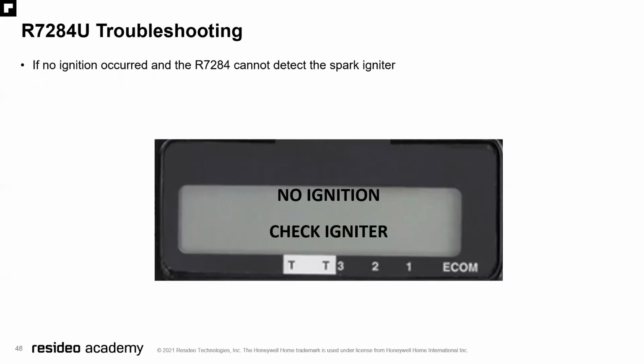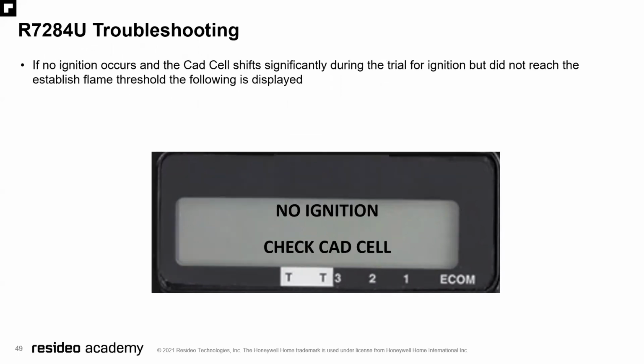If on the other chance no ignition occurred, but the R7284 didn't detect any spark, you'll get no ignition. Let's check the spark igniter, see if there is an issue with the igniter that might be contributing to this. If no ignition occurs and the CAD cell changes during the trial for ignition, but it doesn't reach the flame threshold that you need, you'll get the notice no ignition. Check the CAD cell.